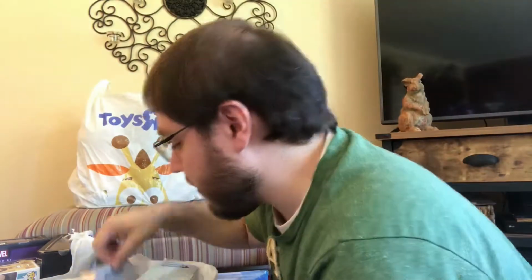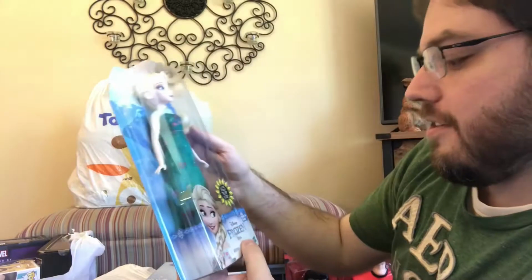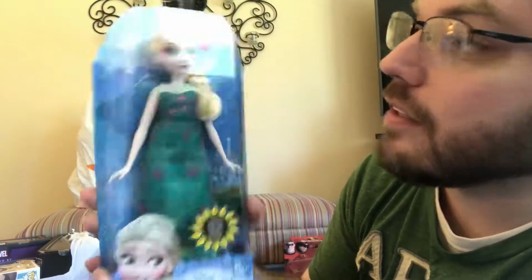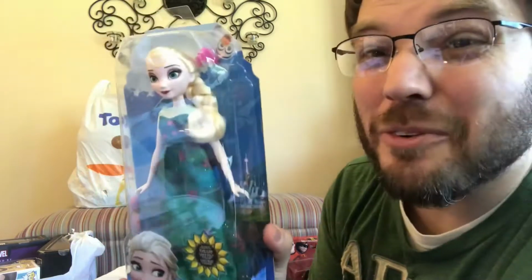And then the rest is all Frozen. Let's see here. So this is just the Frozen Fever Elsa. Yeah, I think she was like $3, so why not?